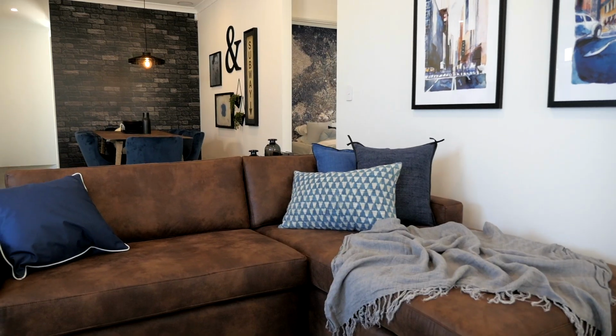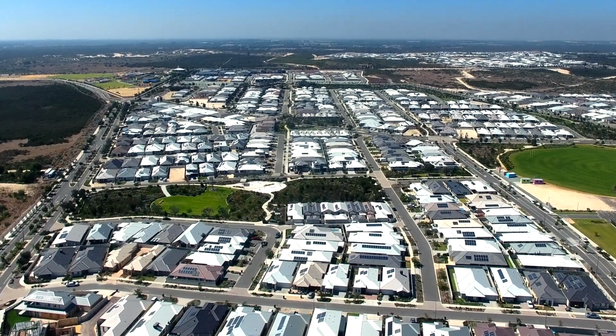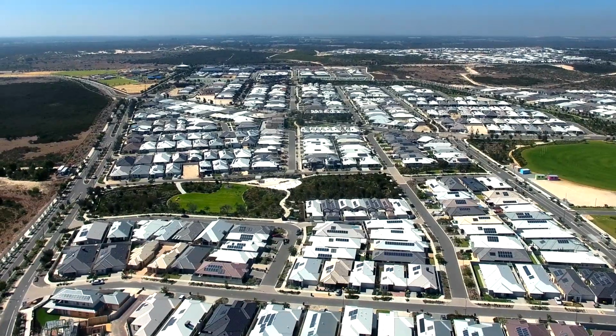Block sizes across Perth are becoming more and more restricted. We have to be smarter now, Perth is shrinking, surprisingly enough. We can't just keep going up and down the length of the coast. So builders are designing homes for smaller blocks.